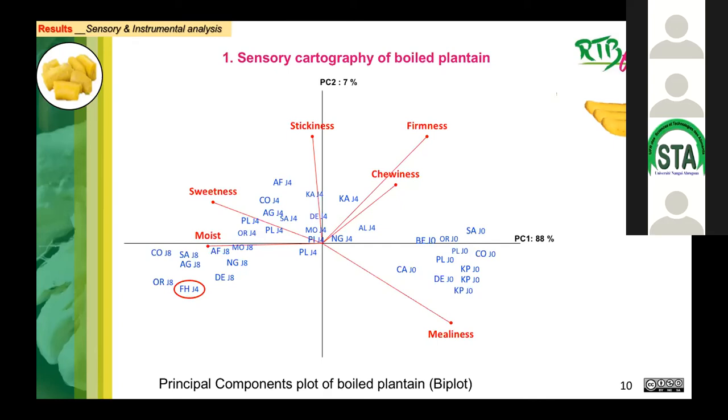Suzanne is asking whether there is a lot of finger-to-finger variability. Is there a lot of variability between 2 fingers from the same variety? Between 2 fingers, there is no variability on one end. On the bunch, you have several ends. For each end, you have about 10, 15 fingers. But between fingers of the same end, there is no variability. So for plantain, it's easier to do some sensory analysis with one end, because between fingers there is not really heterogeneous variability.